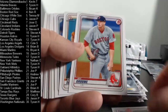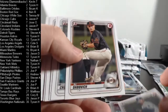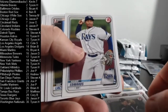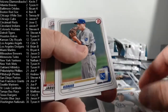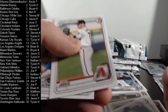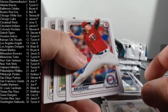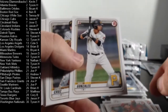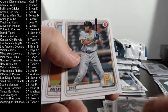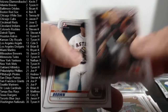Okay, Espino, Henry, Jake Groom, Schmidt, George Kirby, Siani, Bobby Miller, Davich, Krawczyk, Edwards, Lacy, Aaron Shortridge, Nick Pitsko, Jackson Coer, Bryce Jarvis. I purposely do not know a lot of these names, so I make them up as I go. Bryce Jarvis, feel free to correct me, but I'll still get them wrong. Blazevic, Nick Gonzalez, especially with these prospects. O'Neill Cruz, Hunter Green, Holden Powell, yeah, there's Adley, Tyler Brown, Ryan Rollison.